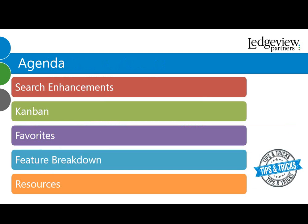That was a new thing within Lightning and has really been expanded with this latest release in Spring 17. Then I'll end up turning it over to Tony, who's going to talk about a new favorites feature that's in Salesforce, as well as dive in a little bit more into the feature breakdown and what this means for Salesforce and your org going forward.